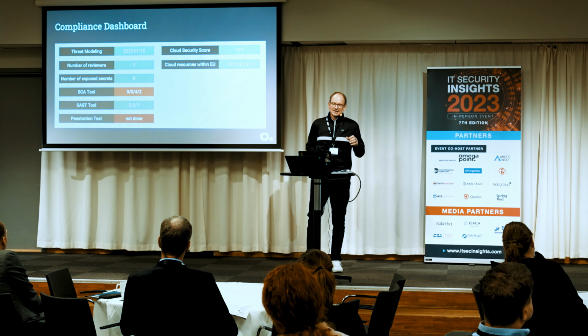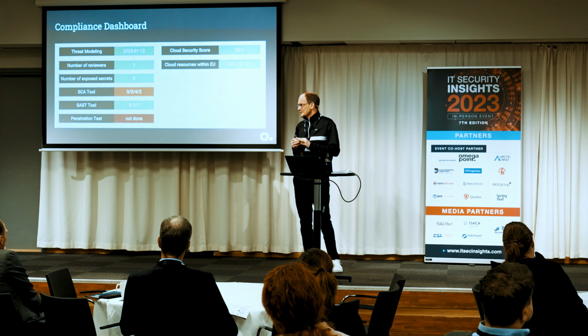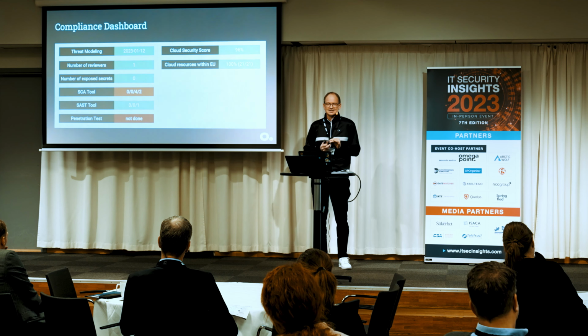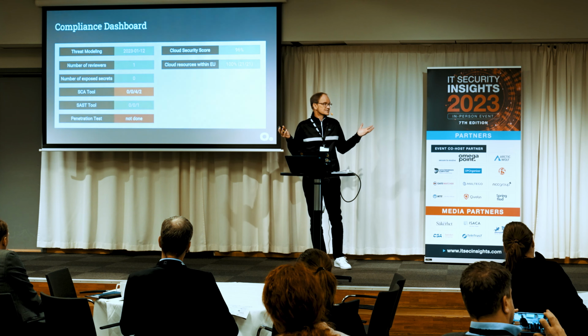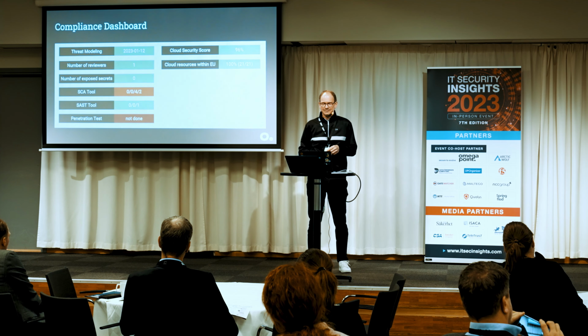They are using a static code analysis, a SAST tool. So there are no high ones, no medium ones, a low one, but that's okay. So they are compliant in that sense. And then we want them to do a penetration test every 12 months, but they haven't. So that's why they are non-compliant in this sense.